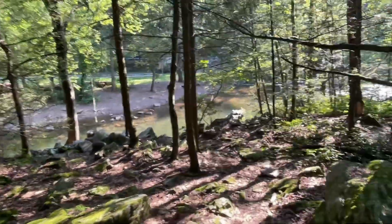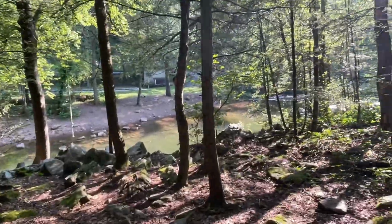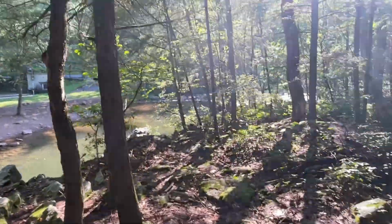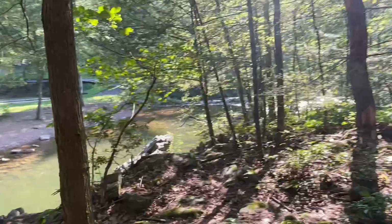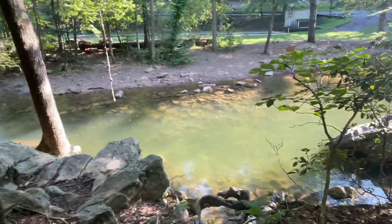And right behind that, on the other side, look, there's a rope. People must go out and play in the water here. Looks like a nice place to play. This is a nice area to come down to. It is kind of cleared out.